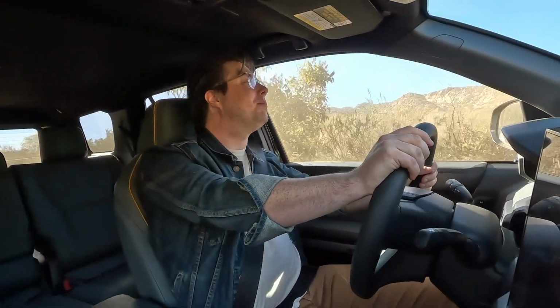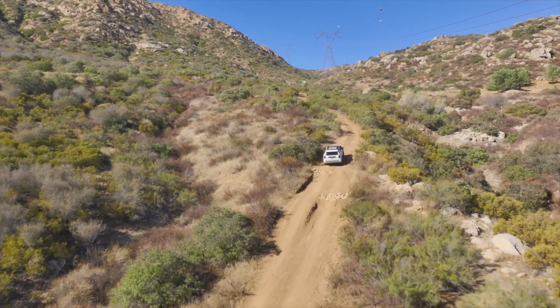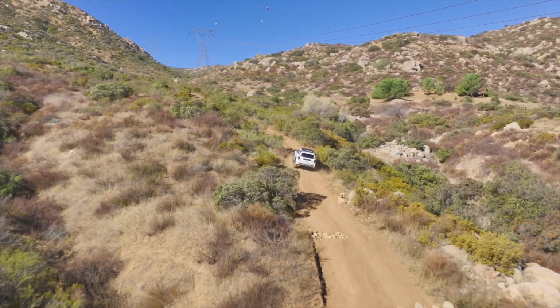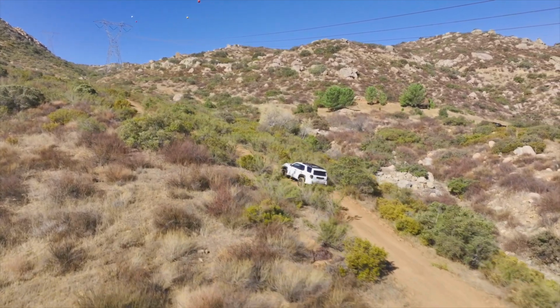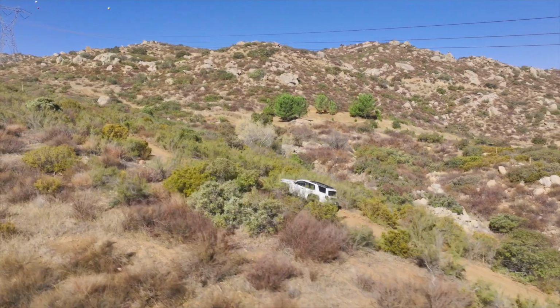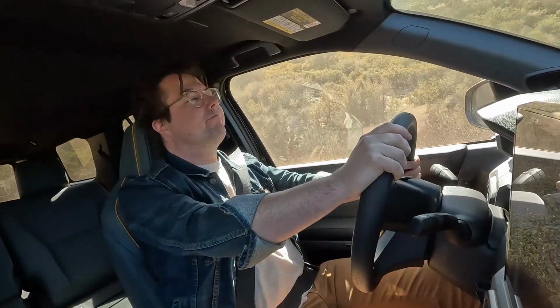It's the right size for trails. It's really easy to maneuver. Oh, there are those squeaky brakes again. It's okay. Now, maybe we put the rear diff lock on just to get over these uneven left-right jumps, which also have some rocks just built into them, just for that added little challenge. So I'm just gonna stay straight, steady throttle. Nothing.